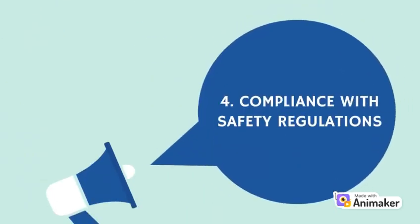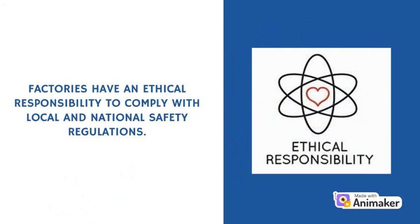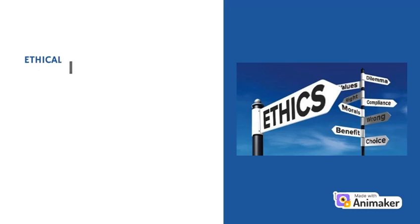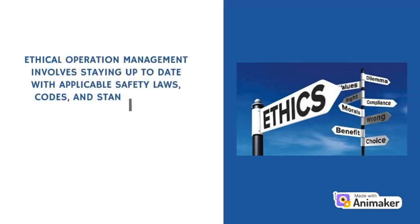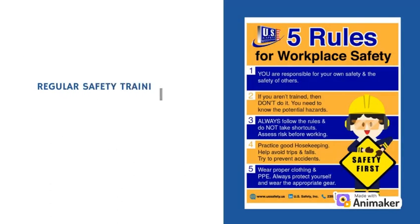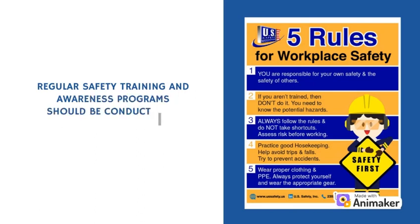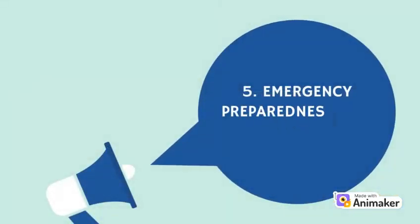4. Compliance with safety regulations. Factories have an ethical responsibility to comply with local and national safety regulations. Ethical operation management involves staying up to date with applicable safety laws, codes, and standards and implementing necessary measures to meet or exceed them. Regular safety training and awareness programs should be conducted to ensure all employees are aware of their rights and responsibilities.